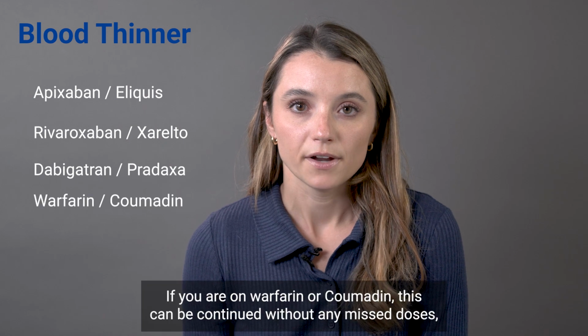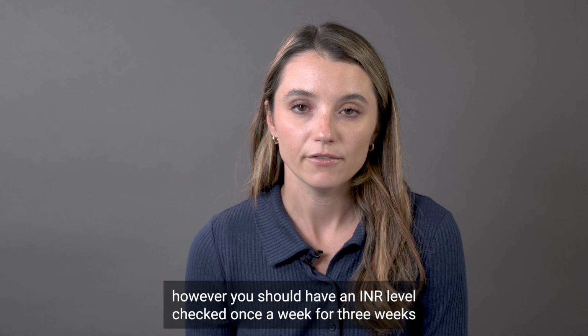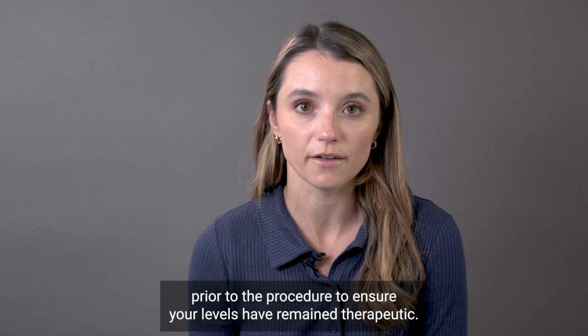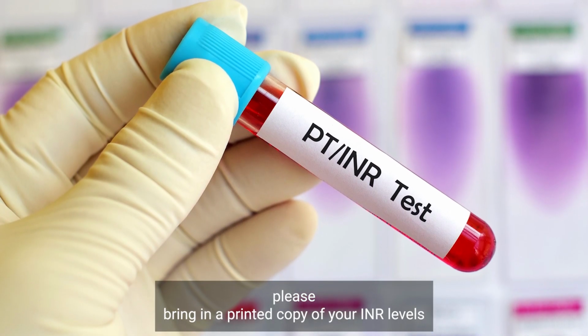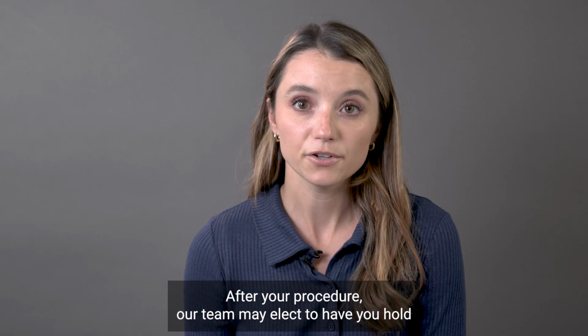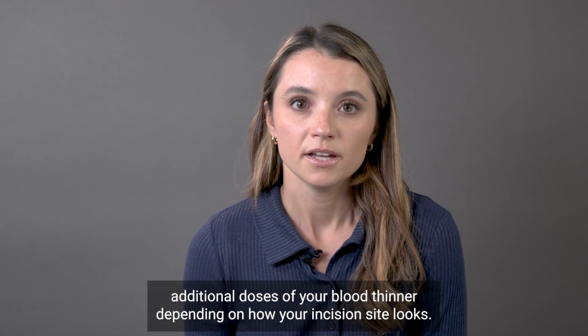If you are on warfarin or Coumadin, this can be continued without any missed doses. However, you should have an INR level checked once a week for 3 weeks prior to your procedure to ensure your levels have remained therapeutic. If you have your INRs checked at an outside facility, please bring in a printed copy of your INR levels when you present to the hospital for your procedure. After your procedure, our team may elect to have you hold additional doses of your blood thinner, depending on how your incision site looks.